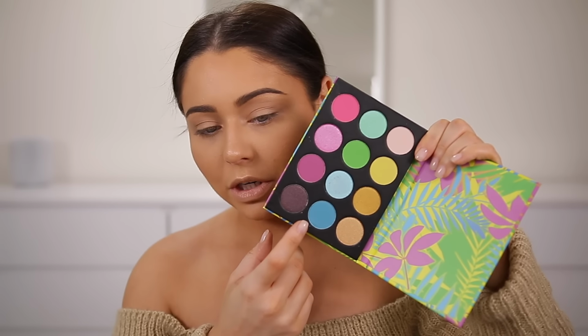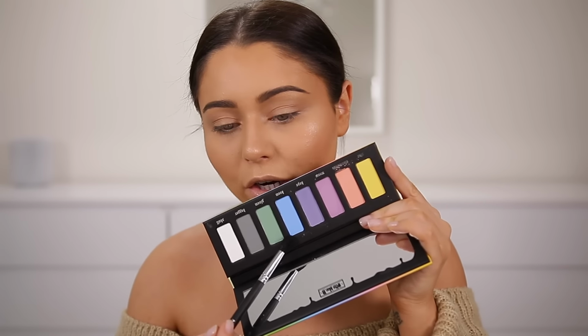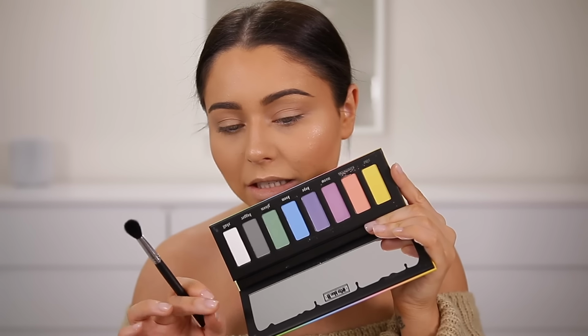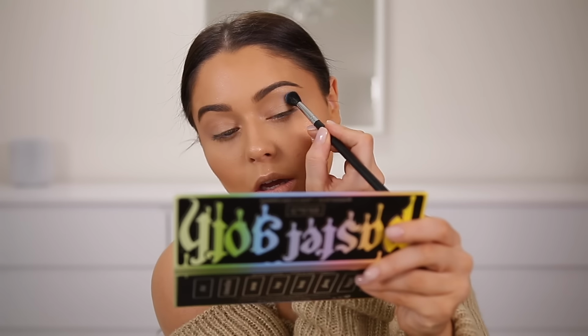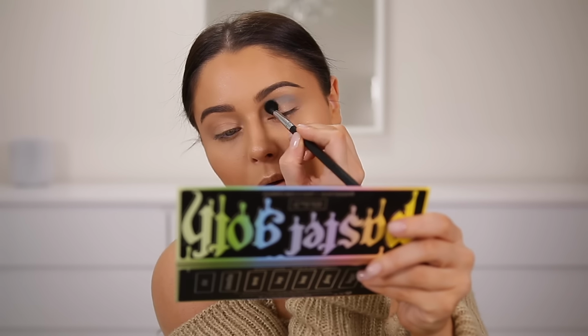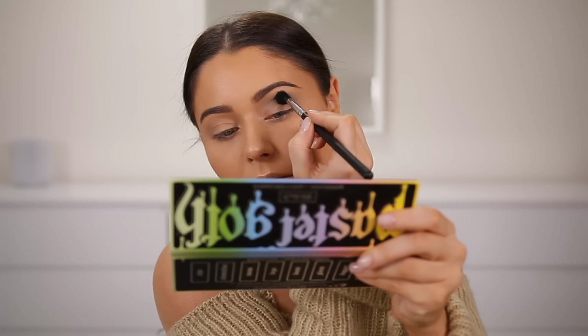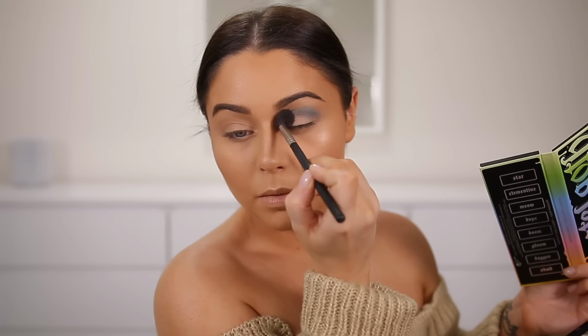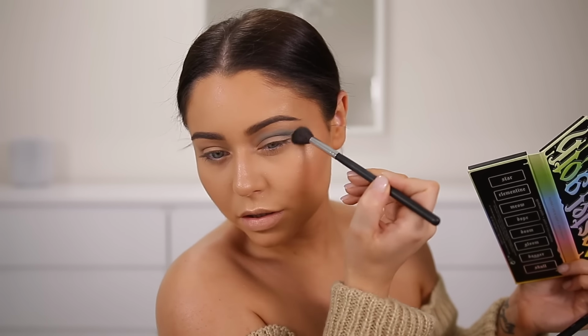So I actually think the first thing I'm gonna do is take this really pretty blue. Actually, I think I'm gonna take this one just because it's a little brighter and the other one is slightly more teal. So I'm just gonna take this one right here from the Kat Von D palette, and I'm gonna put that right at the top in the crease. And I'm going to just blend that out with the fluffy brush.